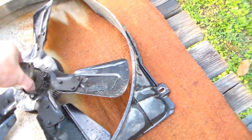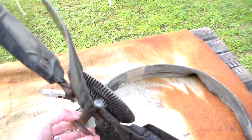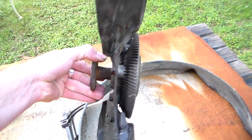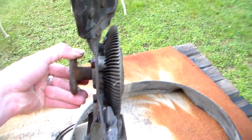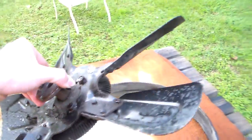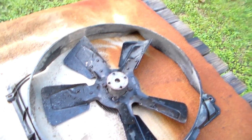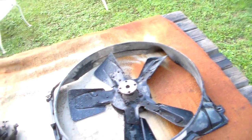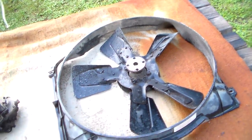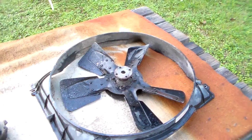And here's the fan from it, and I especially wanted this because this is a viscous fan. This is a clutch fan, and you notice how shallow this is in here from the mounting surface to the end of the clutch, and it's a 5-blade fan, so that will fit. Not only will that fit a slant 6, but it'll fit a V8, and those are desirable because they're shallow, so for space considerations that's a good fan to have. So I definitely picked that up.